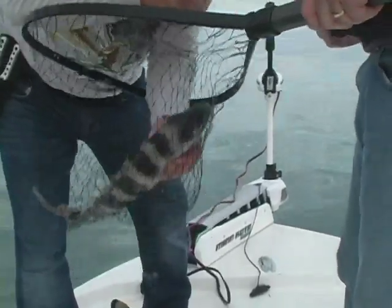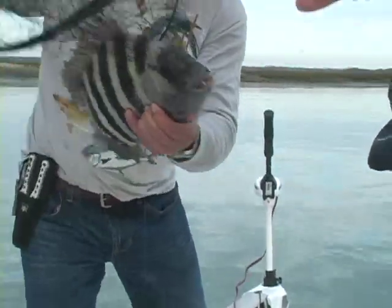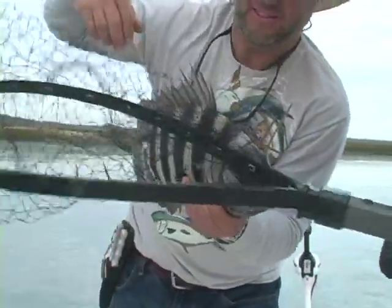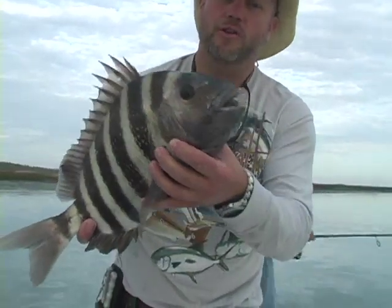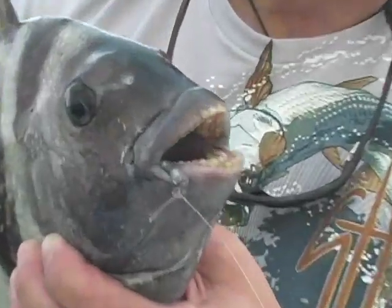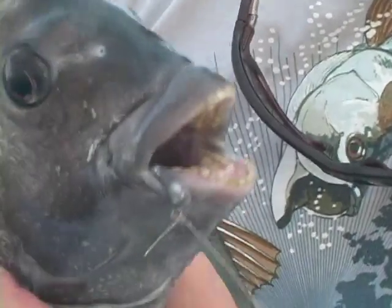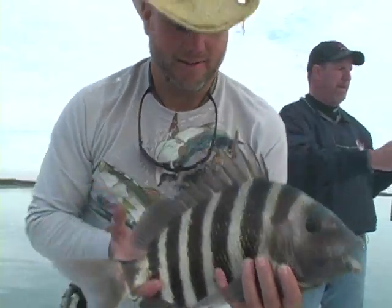We don't need Captain Kirk. I need to get us off that spot. Yep, there you go. Nice pretty sheepshead, really good eating, folks. And these guys use those big chompers they have in the front there to, well, they usually use them to steal your bait, but they use them to break up barnacles and crustaceans on the bottom. But these are great fighting fish and a lot of fun to eat.